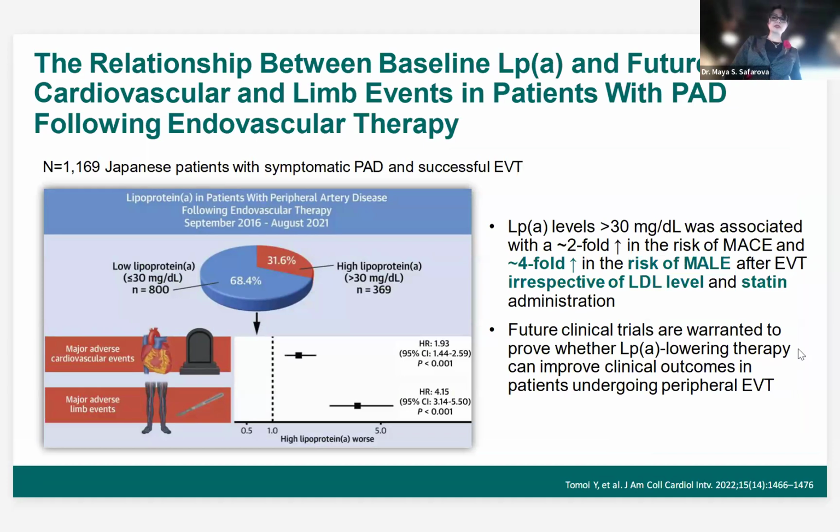and outcomes, specifically lipoprotein(a) in future cardiovascular and limb events in patients with peripheral arterial disease who undergo endovascular therapy. This study comes from Japan, more than 1,000 individuals. They found that an Lp(a) level above 30 milligrams per deciliter was associated with a twofold increase in the risk of major adverse cardiac events, but also a fourfold increase in the risk of repeat interventions and major adverse limb events. What is important is that this was irrespective of the LDL cholesterol level and irrespective of the fact that they were on statin therapy.